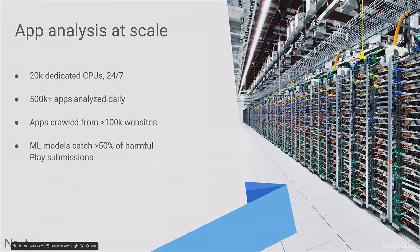And we're not doing this on a whim. We have 20,000 dedicated CPUs running 24 hours a day, 7 days a week, operating this pipeline. Each day, we're analyzing over 500,000 apps. As I mentioned, we get apps not just from Google Play, and in the last 30 days, we've crawled apps from over 100,000 different websites. And increasingly, we're able to turn to new forms of analysis. Machine learning models operating in our app risk analyzer have caught over 50% of harmful apps that were submitted to Google Play in the last month alone. I'll show you an example of that later on.